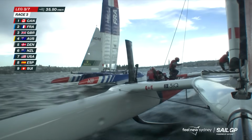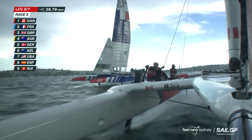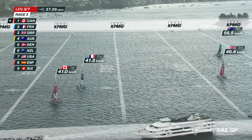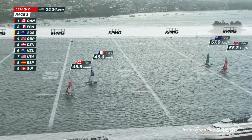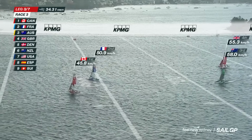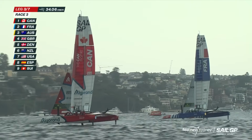Here we go. It's the voice of Chris Draper there. He says a lull on the bow. There's obviously some lighter patches in the wind. A wind shift towards the left will help Canada here, but how well can they all execute the manoeuvre? Canada have executed it pretty well, but that board's still in the water. It's taken a while to come up. Gain for Canada, lead change here, and that's all on the wind shift. The wind has rotated from the right to the left. Canada are to the left of France. Advantage Canada.